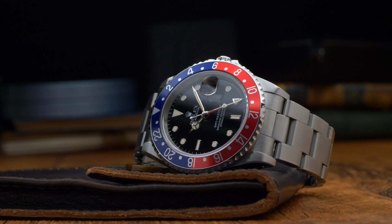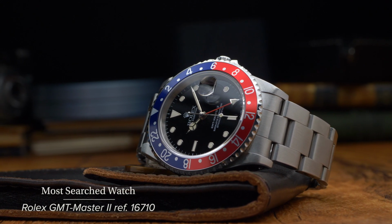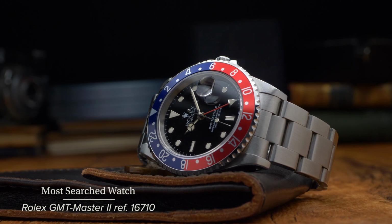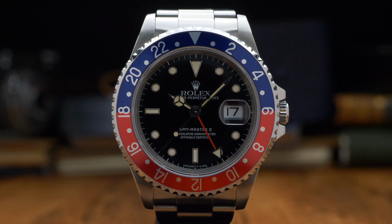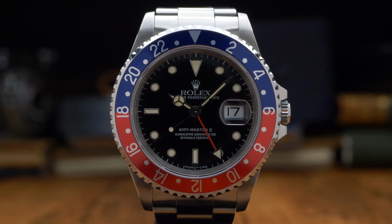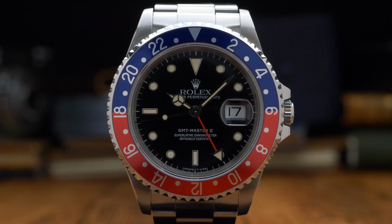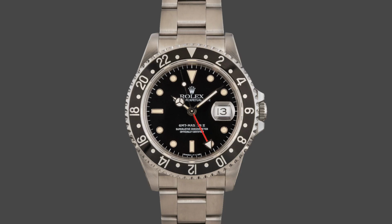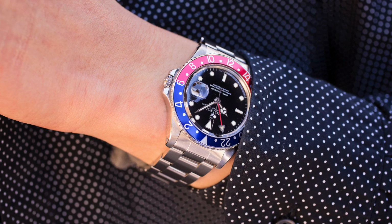The most searched watch in 2022 was the Rolex GMT Master 2, reference 16710. With its dual timekeeping capabilities, the reference 16710 has the appeal of a classic pilot's watch. Reference 16710 was produced for nearly 20 years, during which Rolex outfitted the collection with 3 aluminum bezel colorways: all black, red and black, also known as the Coke bezel, and the famous red and blue bezel, also known as the Pepsi.